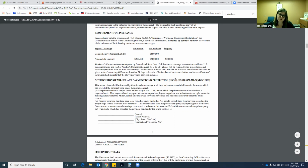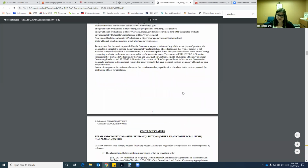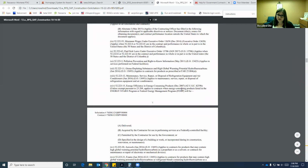This is a request for quote. It's probably going to take a lot less time than an RFP, where you're going to have to write a proposal and include pricing, possibly include past performance history, and a lot more. These opportunities can get really involved depending on what you're looking to do. This one talks about insurance information that you have to have, etc. All the different clauses that apply to the solicitation, which ultimately will become your contract.